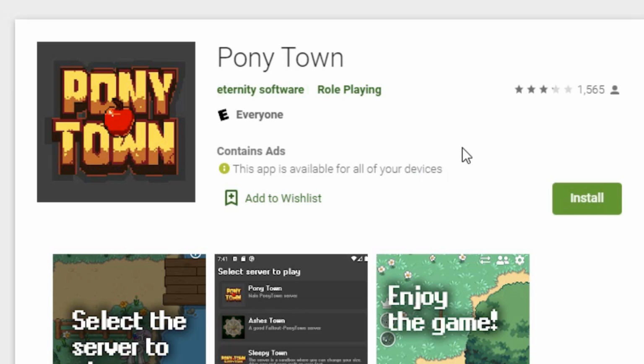If you're using one of these fake apps, Ponytown will give you a message saying, hey, you're using an illegal version of our app. Here's where you can download it. Here's how you can play it. Use that instead of this. And then about 5 seconds later, you'll be able to exit out of the message.